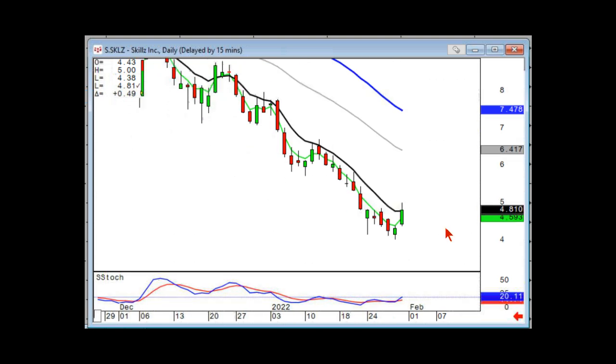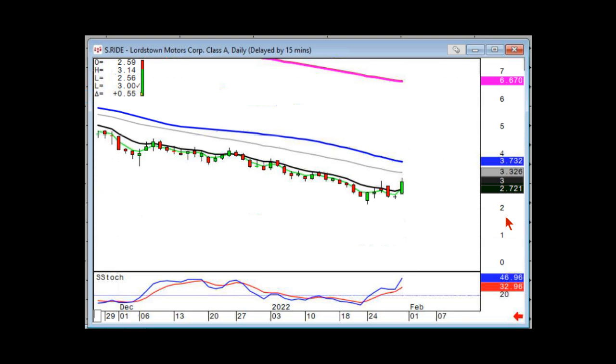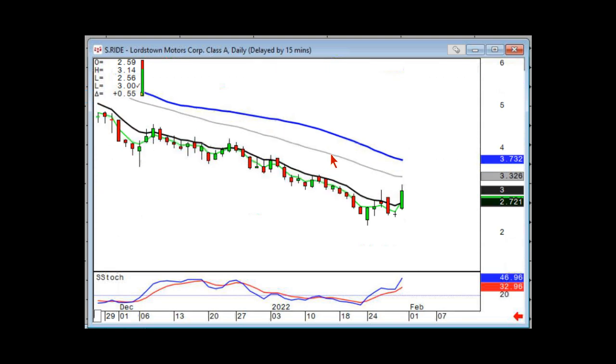Skills, you could buy this one if you like it above the T line. Ride, morning star type signal, you can be buying this one also.